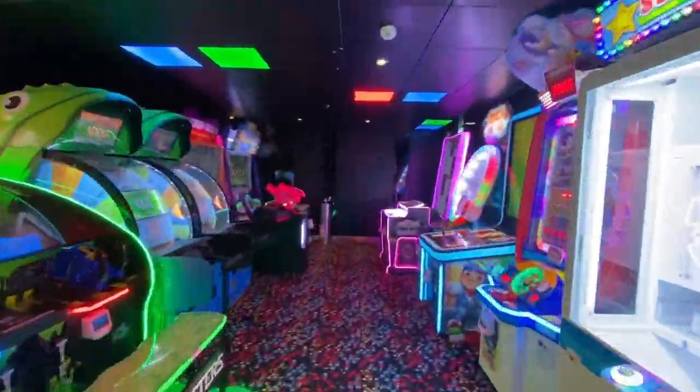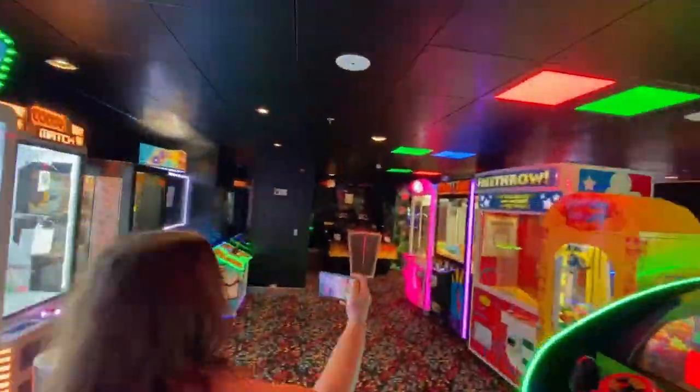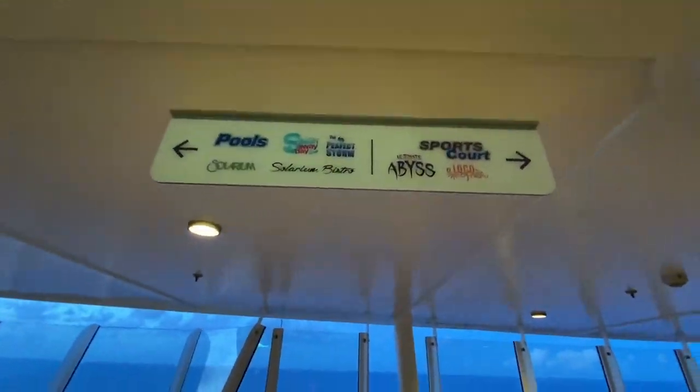And of course, here's the arcade for the kids. Again, they can use their cards that they have to go in and play arcade games all day long and just have a good time while they're on the ship. It's pretty big. They got skee ball and all kinds of stuff there, so you guys will enjoy that. And that's the Challenger Arcade.